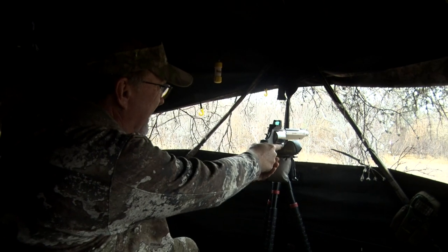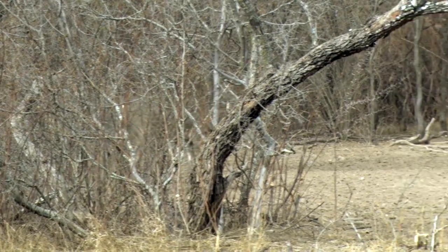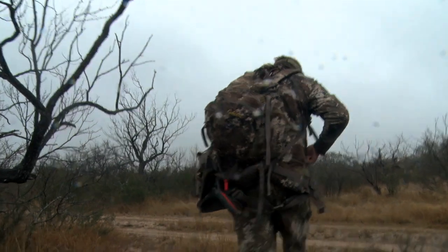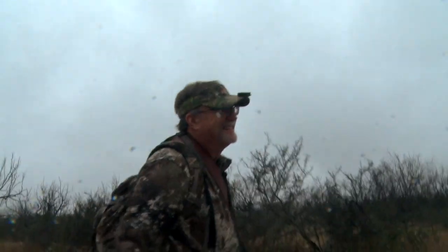After the break, Wade returns to the dead-end stand in hopes of crossing paths again with that buck or something else. The door for the hunting season in Texas is about to close as we join Wade on a rainy hunt back at the dead-end stand.